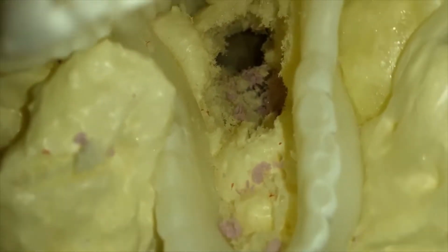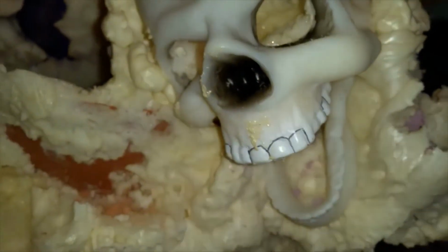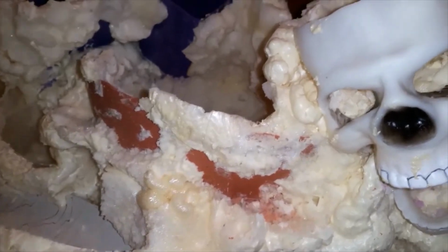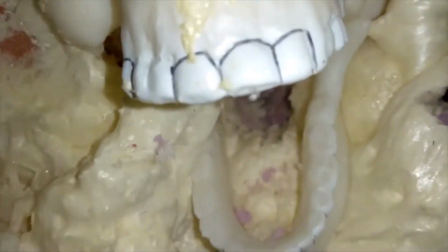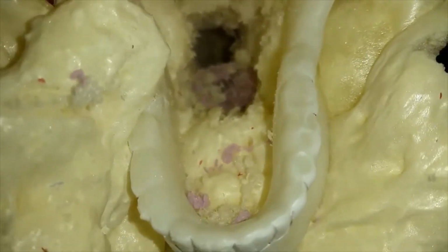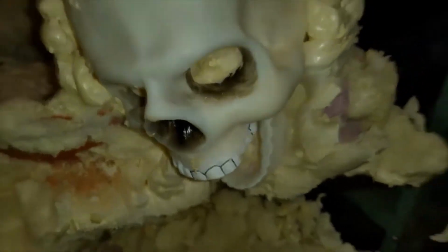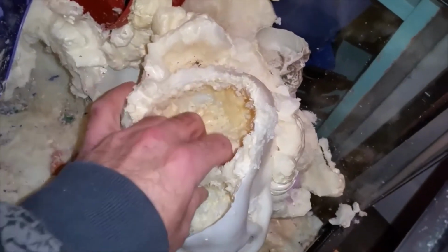Alright, I've put in the expanding foam and started carving at it. Got a lot of little spaces carved out. Right here is the tunnel for a waterfall. And little planter areas, planting stuff.